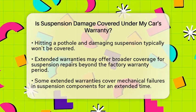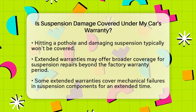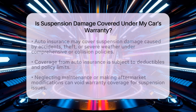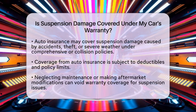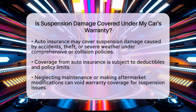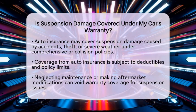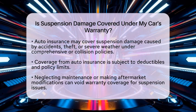Now, what about extended warranties? These plans can offer broader coverage for suspension repairs beyond the original factory warranty period. Some extended warranties cover mechanical failures in suspension components for a longer time, sometimes even for the life of the vehicle while you own it. This can help reduce out-of-pocket expenses for repairs on parts like control arms and bushings.